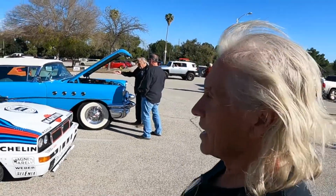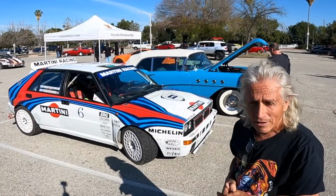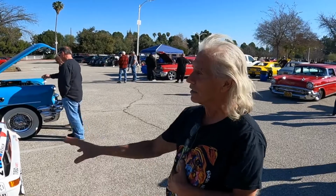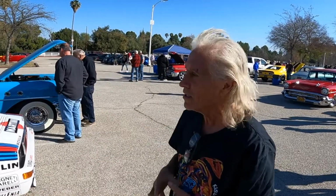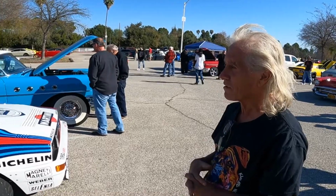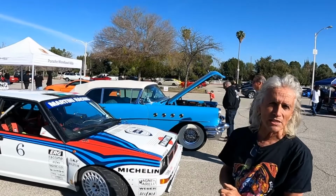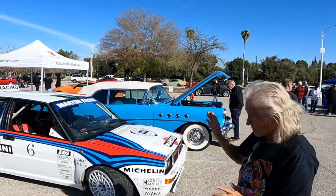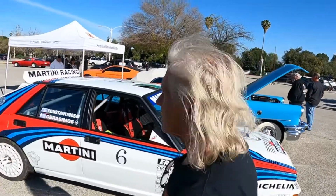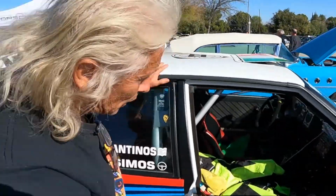This is a Lancia Integrale Group A rally car. This is actually a competition car, this specific one. It's not something that I put stickers on. This car raced, and when I was looking for a Lancia Integrale, somebody said the best in the world is in Greece. He said, talk to the guy. So I talked to him, and this thing was born as a rally car. You can see inside, it's a dedicated rally car. It's a real rally car.